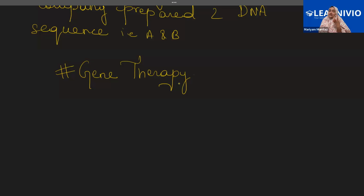It is the most studied bacteria for anything. You take the lac operon, you take anything. When it is related to bacteria, it is studied on E. coli. In the same way, E. coli's plasmid is one of the most useful plasmids because it acts like a vector during rDNA technology. And the name of the plasmid is PBR 322.